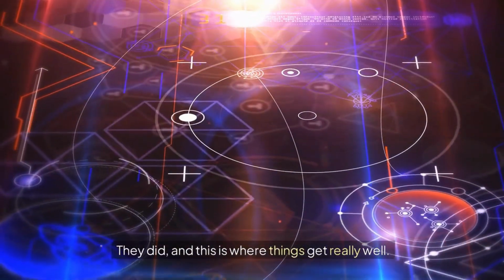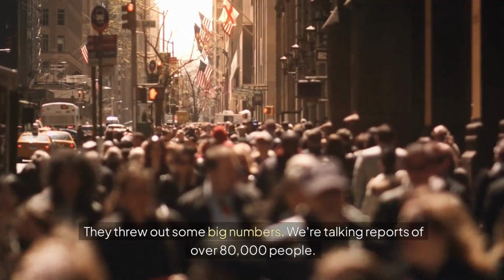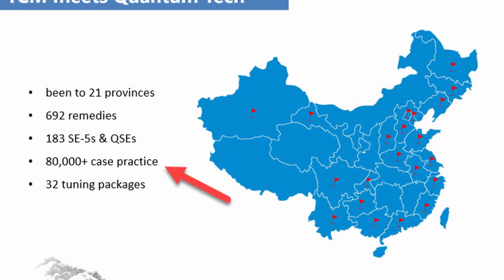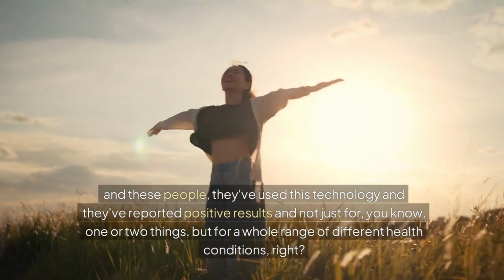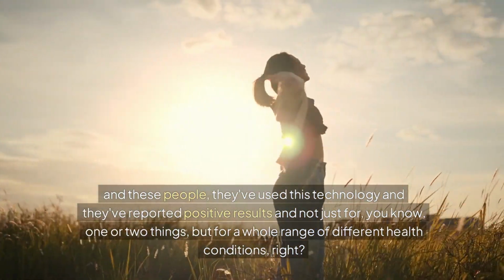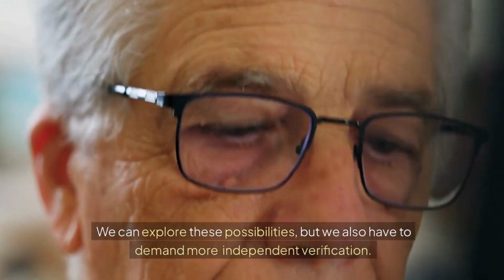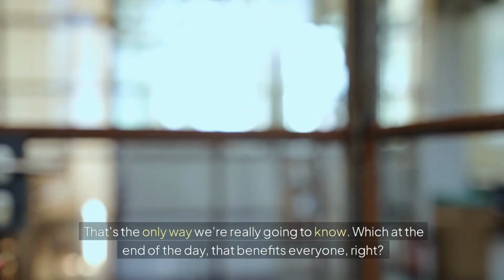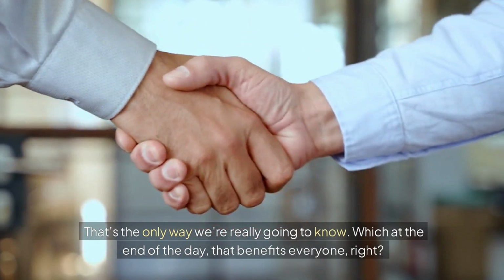They did, and this is where things get really, well, they threw out some big numbers. We're talking reports of over 80,000 people. These people have used this technology and reported positive results, and not just for one or two things, but for a whole range of different health conditions. Right. We can be curious about this. We can explore these possibilities, but we also have to demand more independent verification. That's the only way we're really going to know. Which at the end of the day benefits everyone, right?